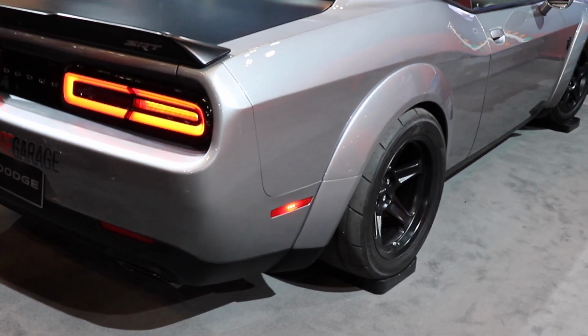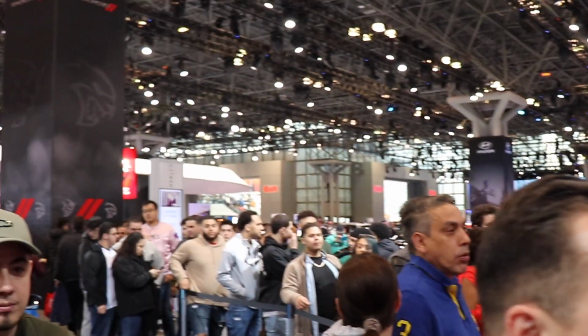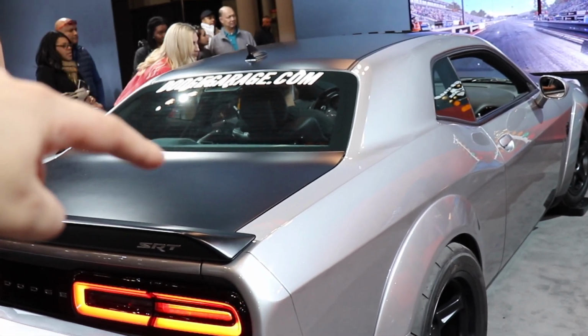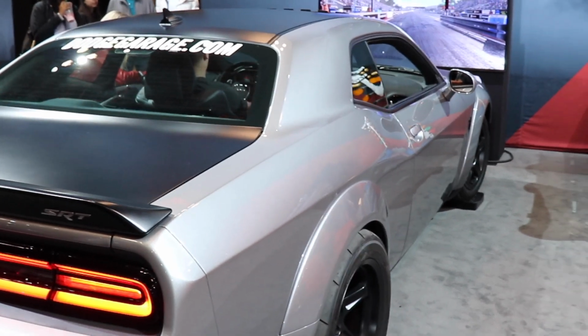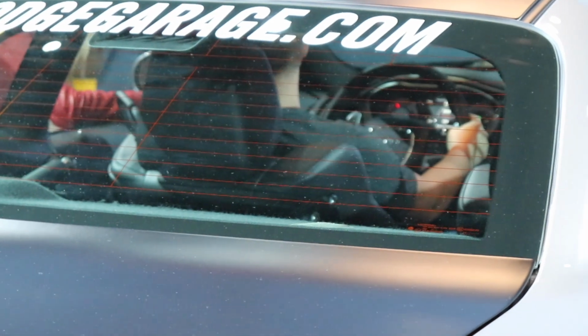Just hear that growl though. That's all sound though, because they obviously can't turn the car on in here, but you can see this whole line of people, all these people here, lined up to get in the driver's seat of that Demon and check out what the experience is all about. Look at this guy here. I know, he's having a good time.